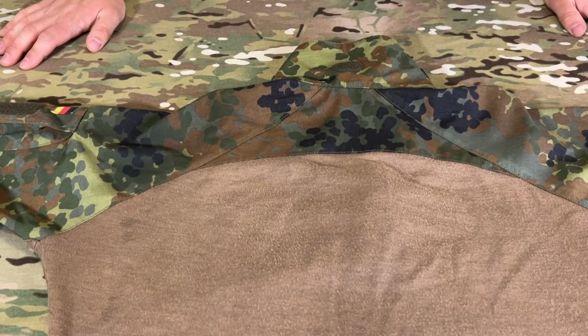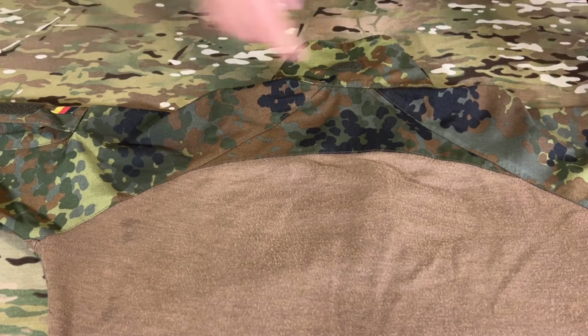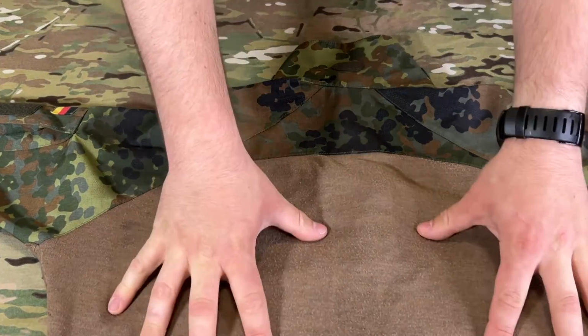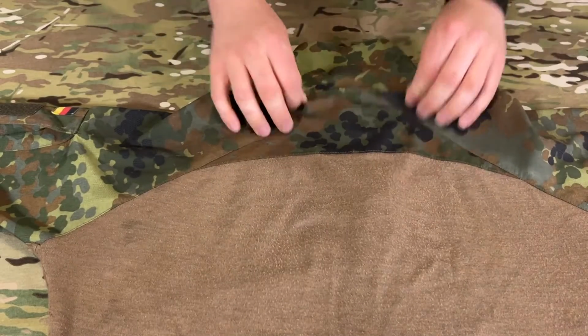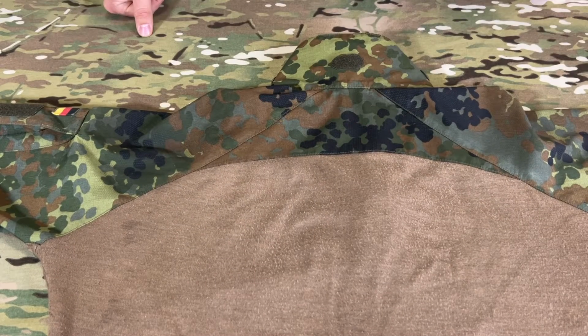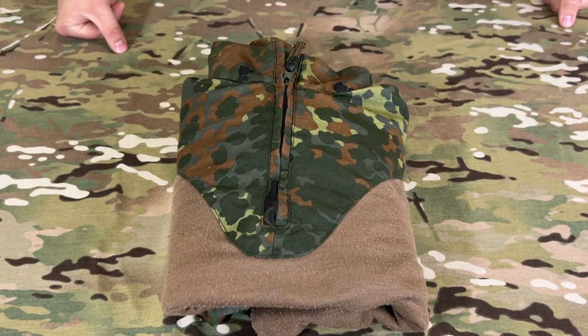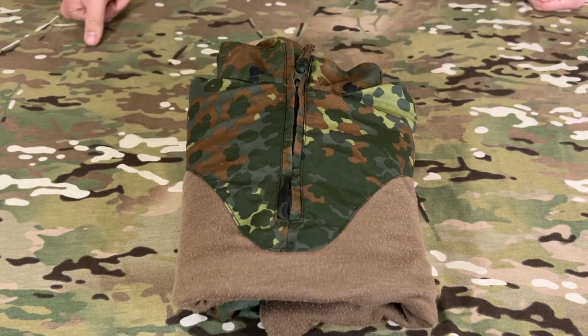The back of the shirt boasts no discernible features other than a little bit more of a rounded corner here to connect the bottom flexible material to the more rigid flecktarn material. So now let's take a look at the Wattana top. This 2022 dated Wattana top is very, very similar in design. There are very few notable differences, and we'll go over them later, but for now, let's take a look at all the features of this shirt.